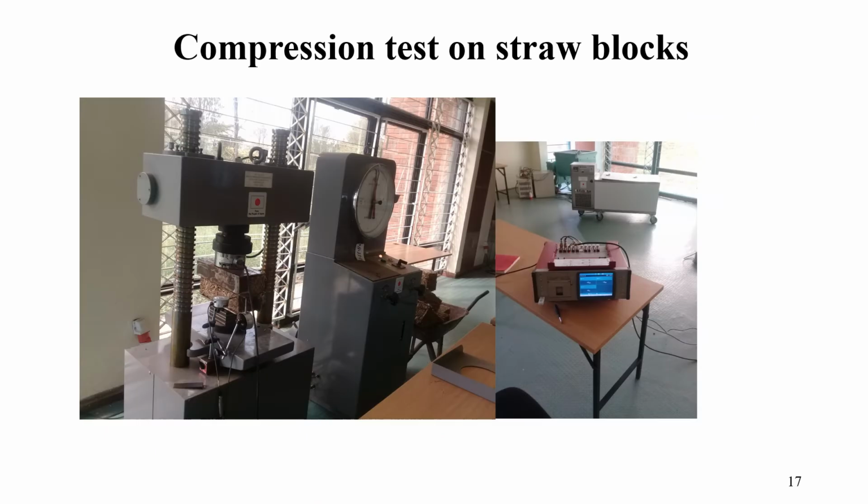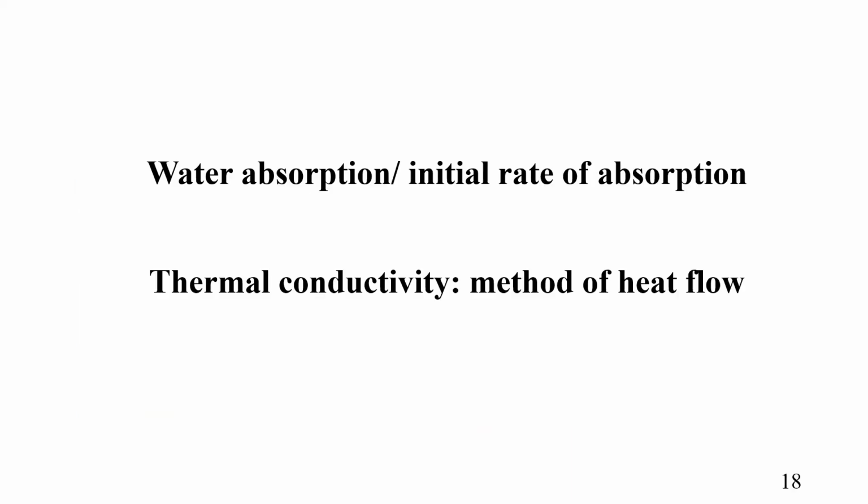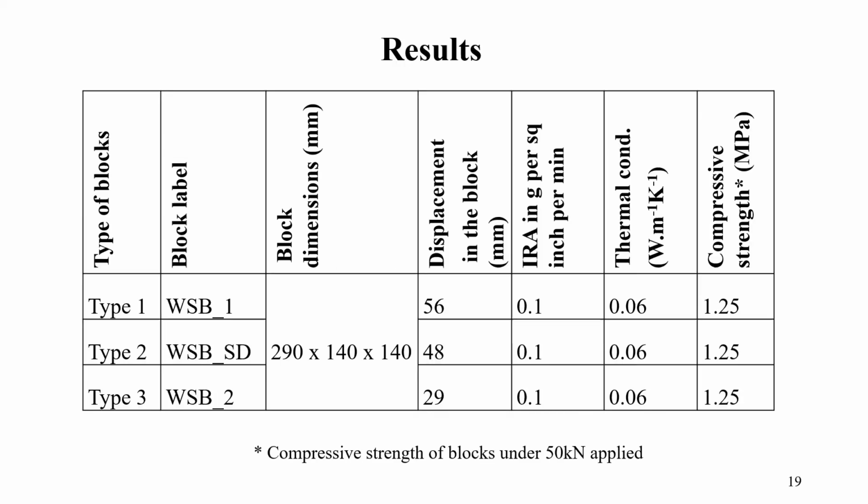We conducted compression tests. We were just investigating the primary engineering properties of straw block. The compression test was manual. We also tested water absorption, initial rate of absorption, and thermal conductivity using the method flow. The results we obtained are presented in this table.